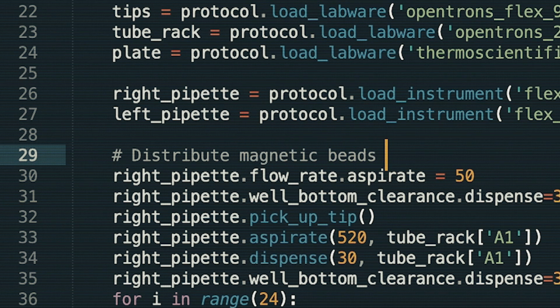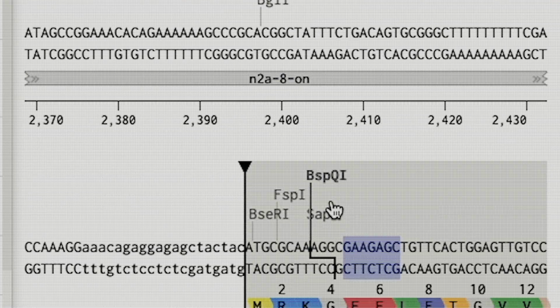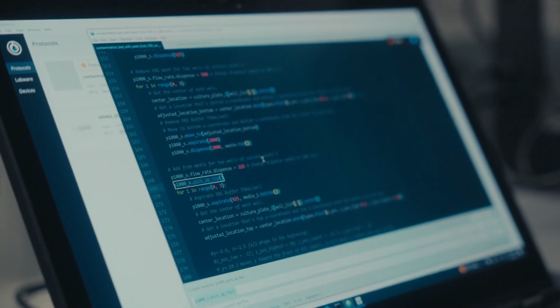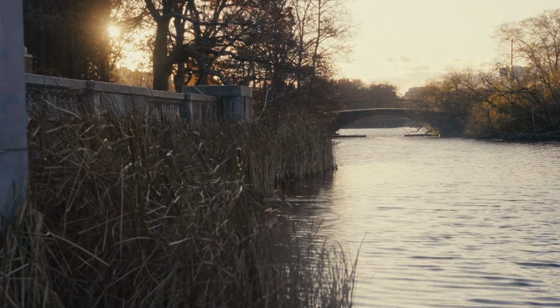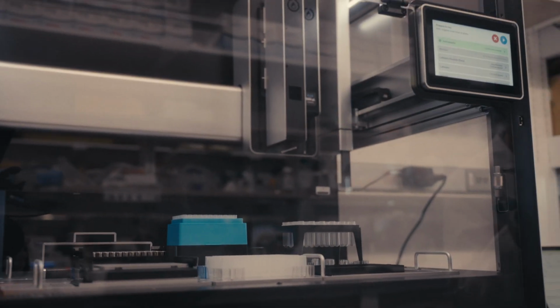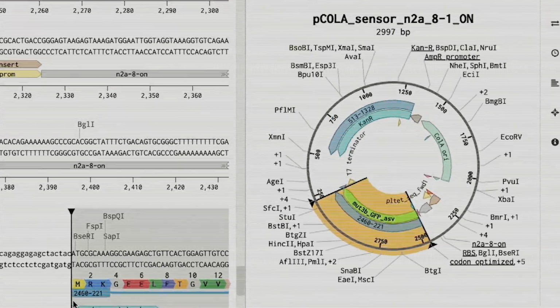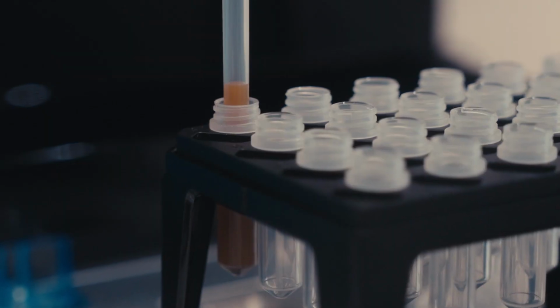Computer and DNA are quite similar. And also I'm doing automation, so I'm kind of in the bridge. I'm bridging the computation, I'm bridging the biology. So automation kind of pulls these two fields together, in my perspective.